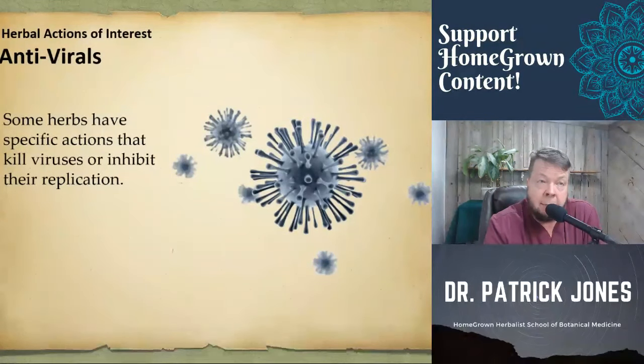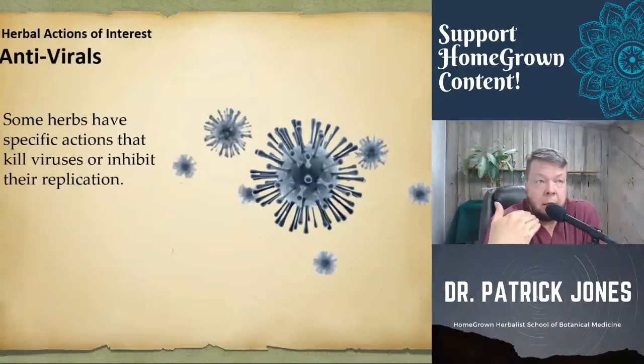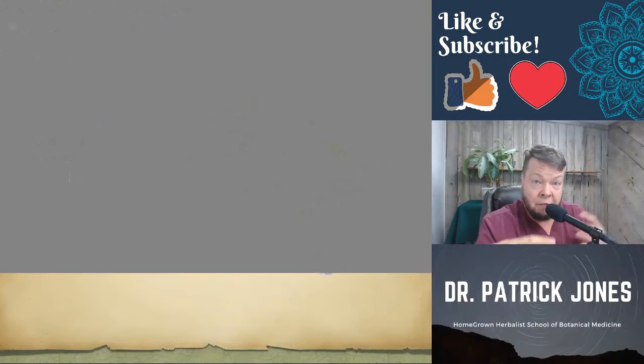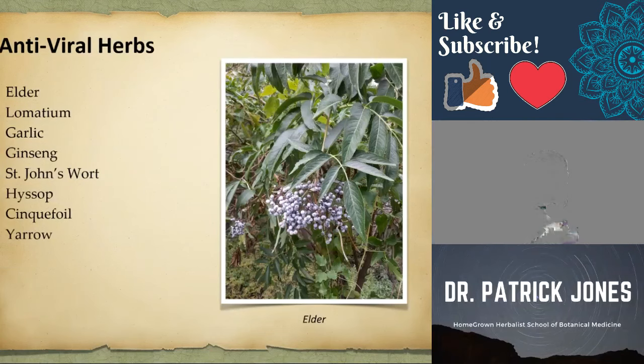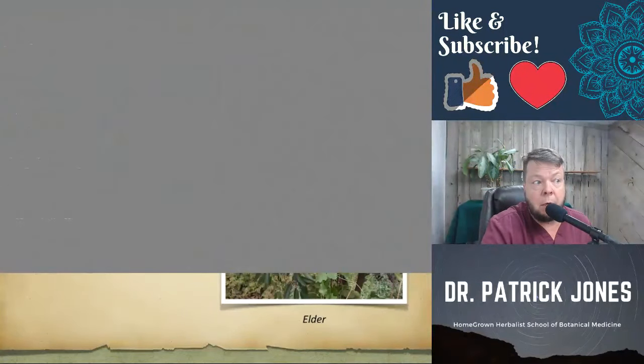them from doing that. Some of them interfere with replication once it's in there. Some of them stimulate the immune system to kill them more effectively. A lot of these antivirals have several modes of action, so they're handy to have too. And there's some really good herbs for this, particularly for respiratory viruses, and all these herbs here have activity against respiratory viruses, particularly influenza. So elder is a great one, and we'll talk about elder a little bit more later.